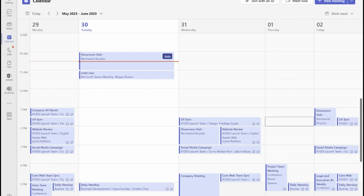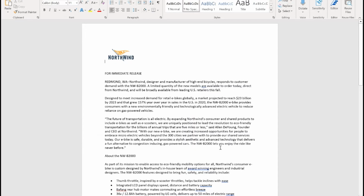So let's take a look at document co-editing in Word. Now, if you recall earlier, the Northwind e-bike press release, this is the one I copied from OneDrive to the press and media channel in Teams. Now, like we did before with Outlook, we can choose whether to open an Office document, which is Word, PowerPoint, or Excel, within Teams, within the actual app, or in the browser. Now, once open, we can look at the top right corner of the Word document and see who is currently in it. And we can each make comments or edits in real time together.